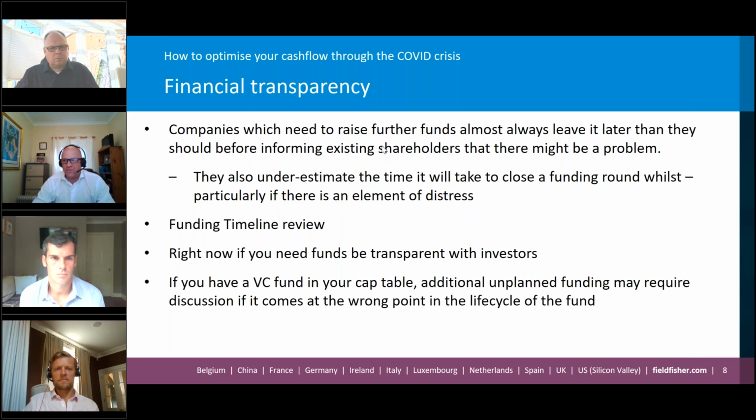If they're a VC, it's quite possible that they're going to be later in their life cycle of the fund than they were when they originally invested. And normally during the last couple of years of a VC fund, that particular fund is just looking at exiting. So it's not planning to continue reinvesting in portfolio companies. And it may be that they need to tap into another fund that they also co-manage. So again, that's the sort of thing that takes time behind the scenes.